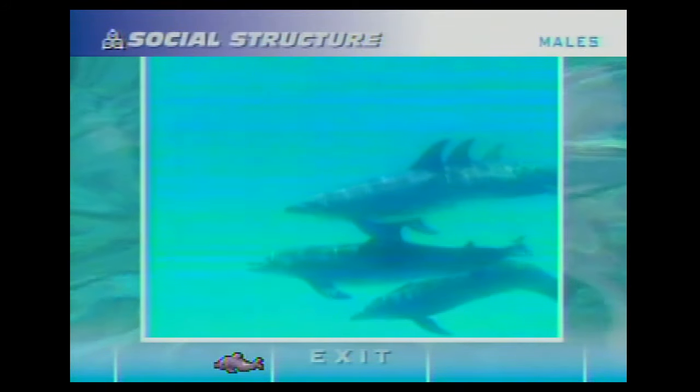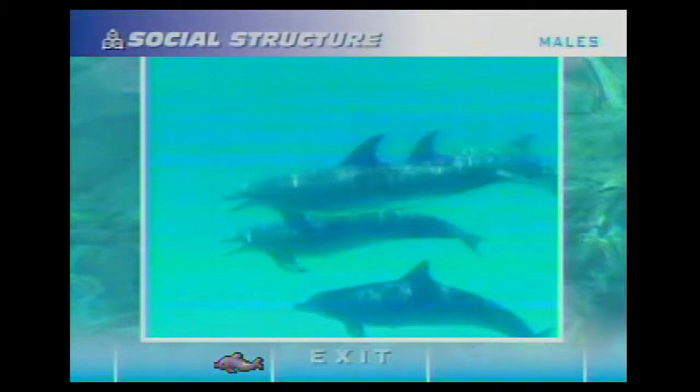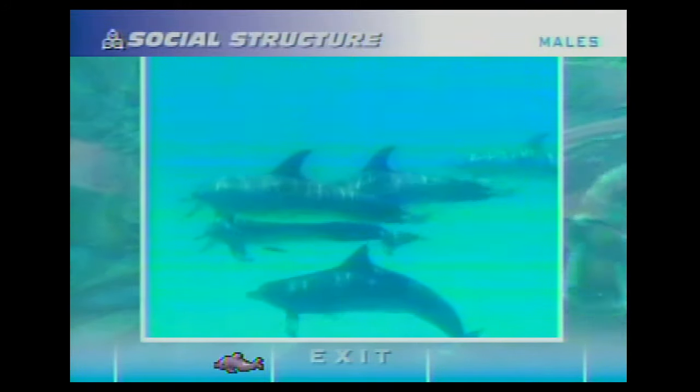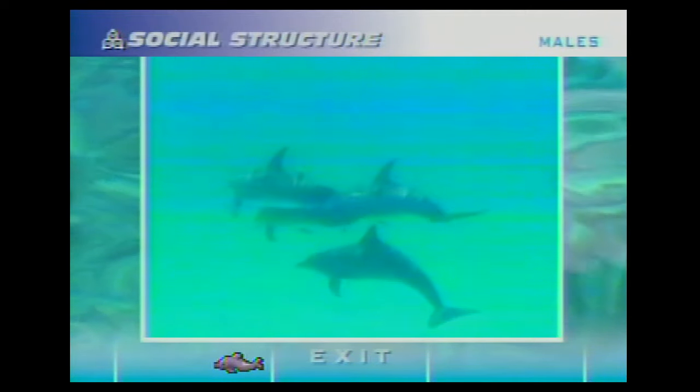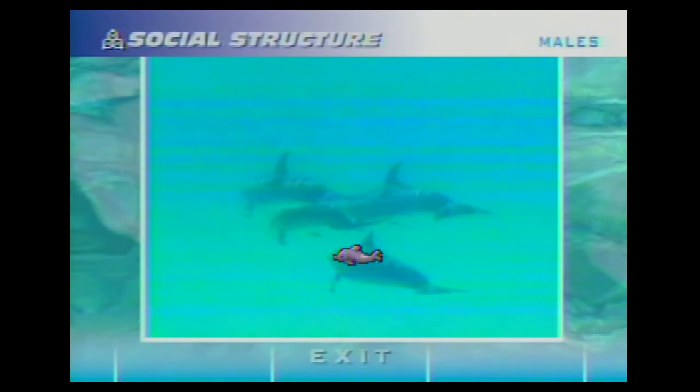These bonds may last a lifetime, but they use these bonds to forage together, to move through different pods. We find the males range further and actually move to other pods, perhaps to breed and to avoid inbreeding in their natal group.